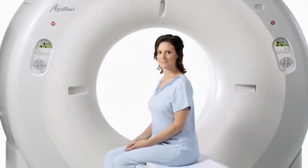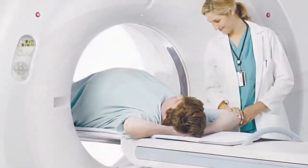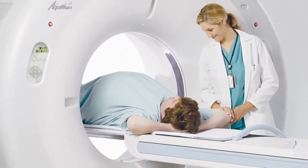All of this makes the Aquilion Large Bore the easiest decision when looking for a CT solution for your oncology, interventional, and bariatric needs.